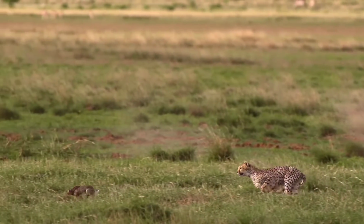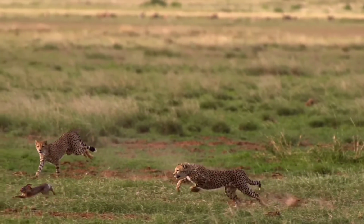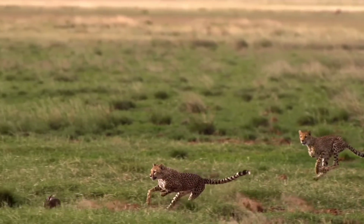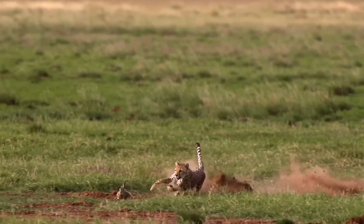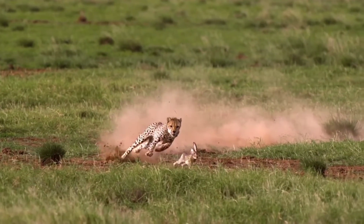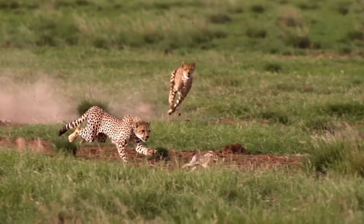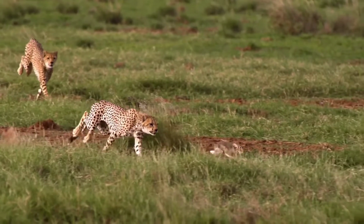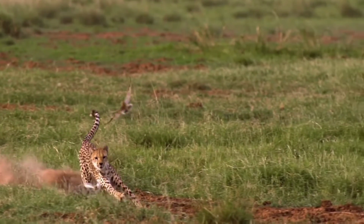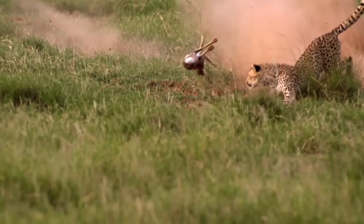A hare can accelerate up to 70 kilometers an hour, but the cheetah is even faster. This big cat can even reach speeds of 100 kilometers an hour over short distances. Hares are famous for their zigzag running strategy, but the cheetah is nearly as smart. The big cat's strategy is to cause the prey to trip up with a carefully aimed hit of the paw.